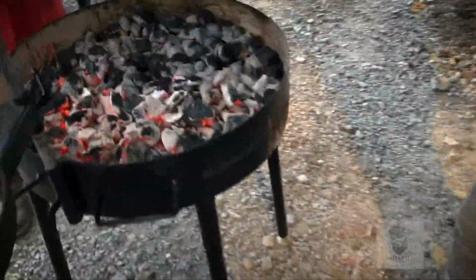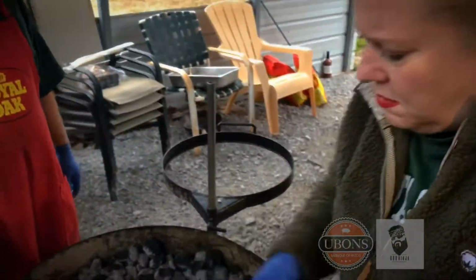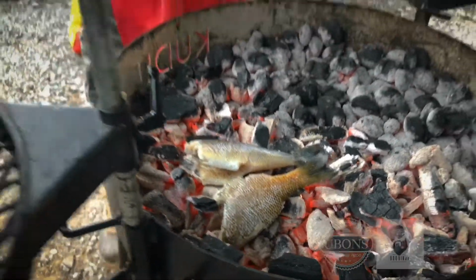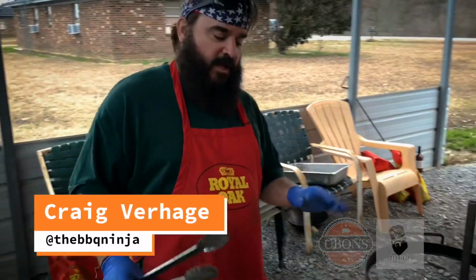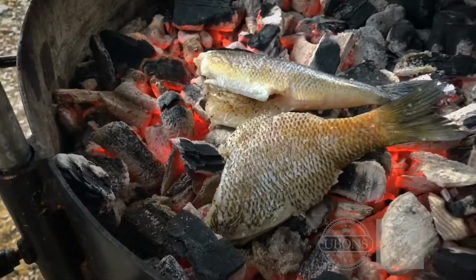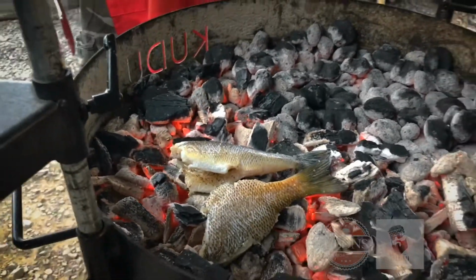Okay, so Craig, tell us what we got here. All right, this right here is bass, and basically, after we catch these fish, we go in and take the scales off of them, and take the insides out, cut the heads off, and leave them whole. And that's how they cook better like that, because anything closer to the bone has more flavor. So these whole fish are like that.